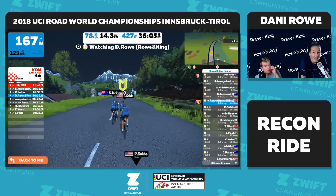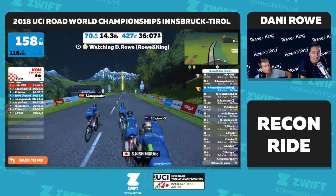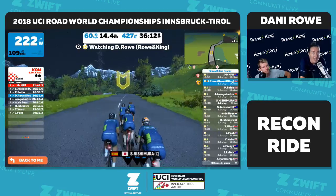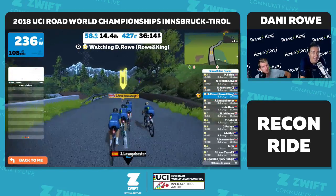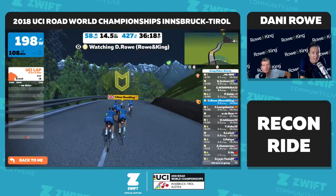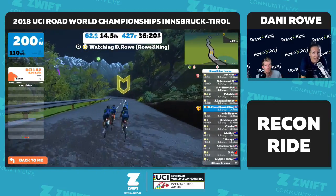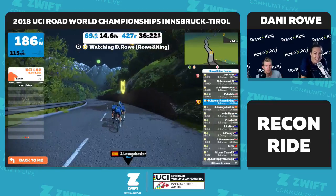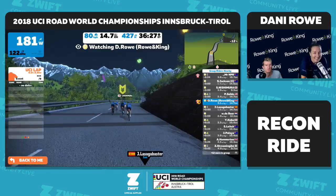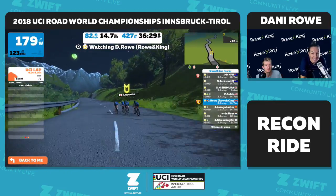Obviously very different to the downhill in the Rio Olympics course. Obviously there was that crash, wasn't there, in the women's. There were loads of crashes. So hopefully this will be a lot more straightforward of a descent. Flattening out a little bit. Yeah, so what looked like a little rise wasn't. It just went from minus 14 to about minus 3. So that just shows how steep this descent is.